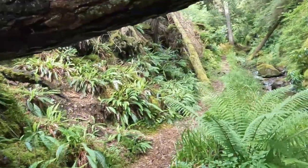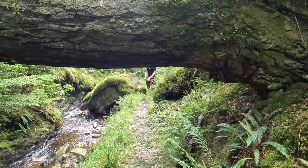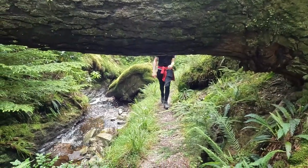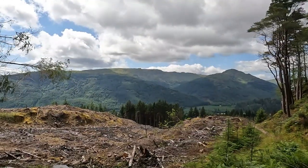Just limbo under this tree. Mark's taller than I am as well, they'll have to limbo even more. I hope we're not lost.